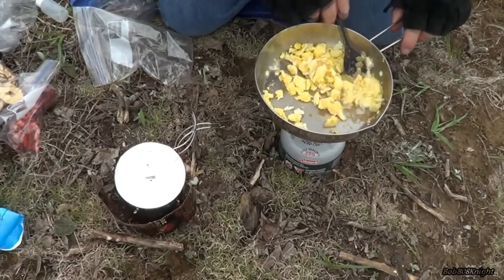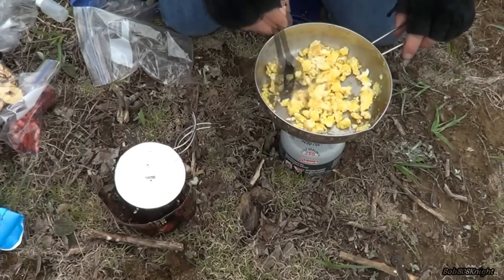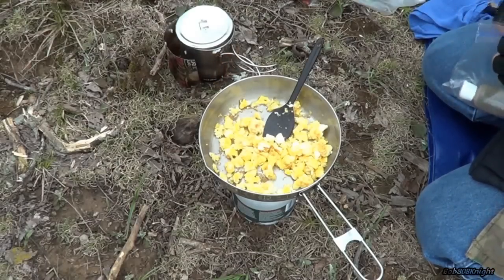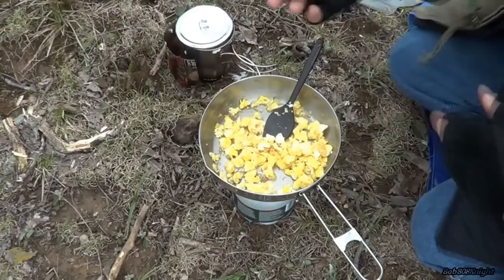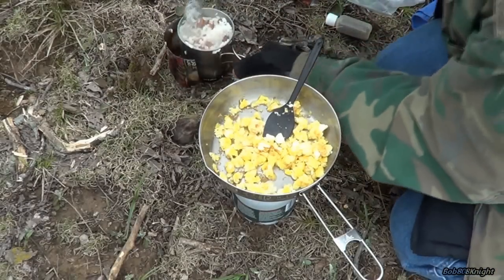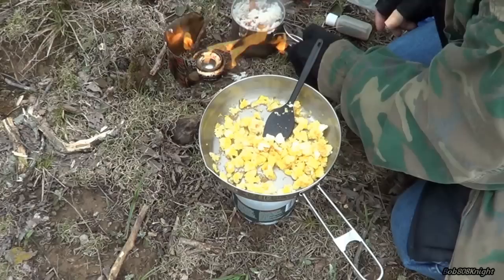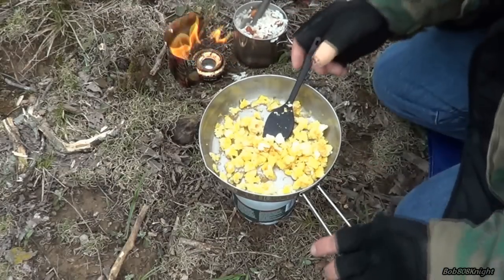I think our eggs are done too, it looks like. Brown is up a little bit. Next ingredient, soy sauce. Got some of that there. Let's see how we're doing. You have to think, whoa, that's a little on the warm side there. Yep, I think it's ready.